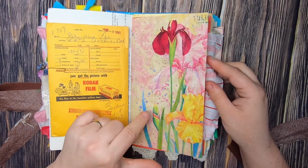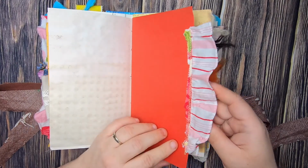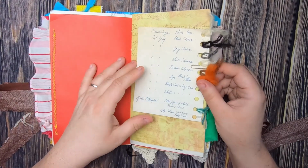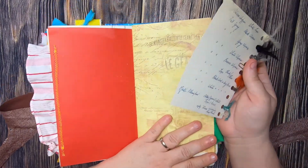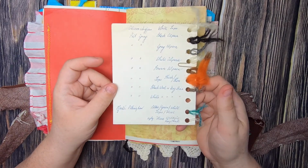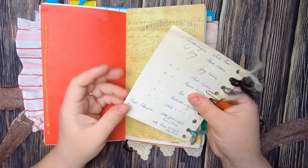Then this is this beautiful tulip page. Some nice red paper with some lace or ribbon on the side, fabric ribbon. And then this is just a nice digital kind of page, and on it is some authentic ephemera. This is actually a yarn sample card with the colors.